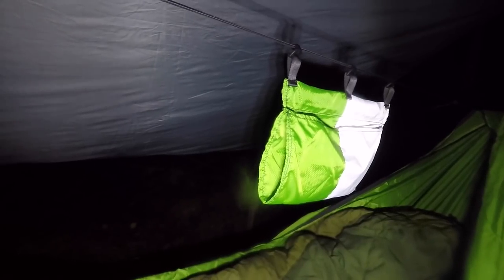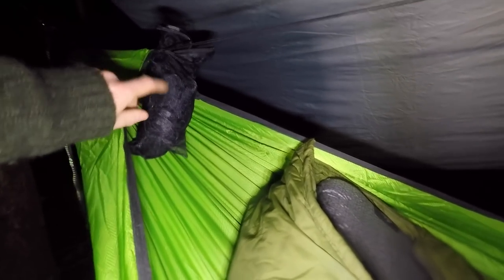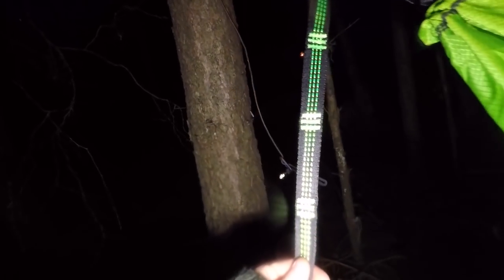And yeah, I didn't show that on the what's in the bag video, but this hammock also comes with a bug net, but it's not very buggy tonight, so it's got its own little stuff sack up here. The bug net zips in, but I've tucked it out of the way for tonight because I don't think I'm gonna need it. And obviously I mentioned the tree straps that come with it, and they are doing their job.